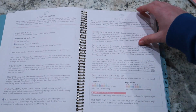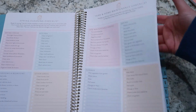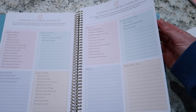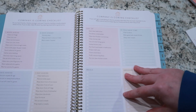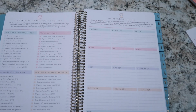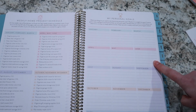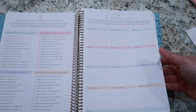I'm going to kind of show you how I have things set up this year because it is a little bit different than what I have done in the past. We have our company checklists, spring cleaning checklist, vacation checklists, all the checklists, Christmas checklist, and then you get into the weekly project schedule and personal goals. I haven't decided what I'm going to use this to track yet, so I haven't done anything with it yet, but I will use it for something.